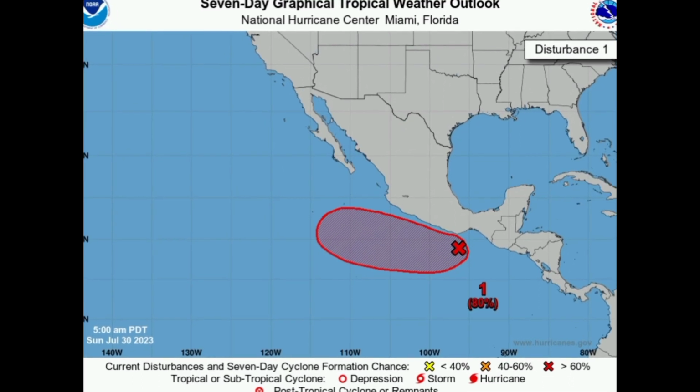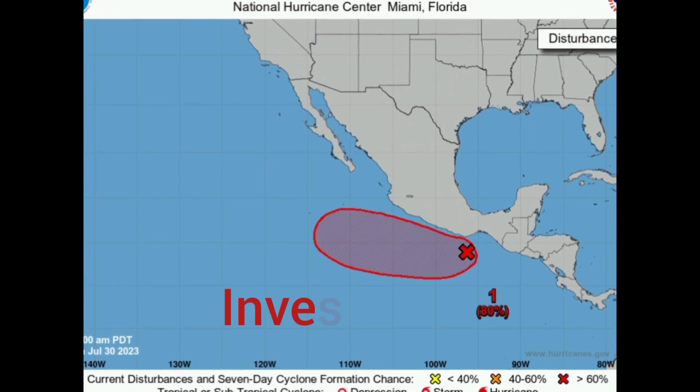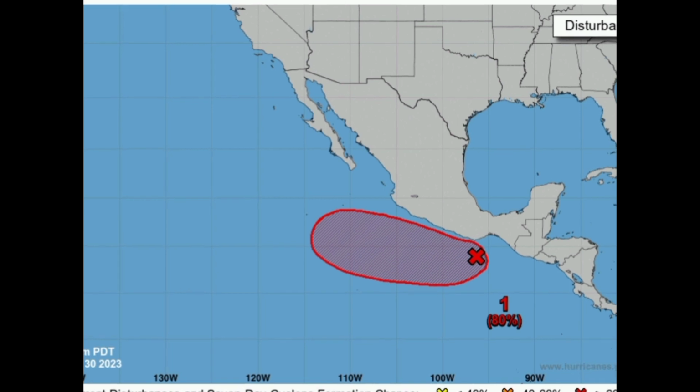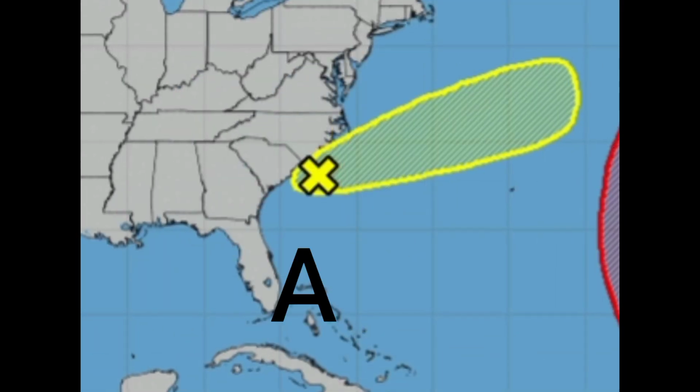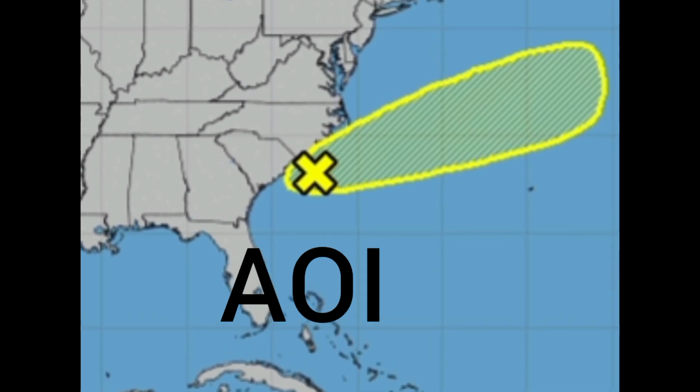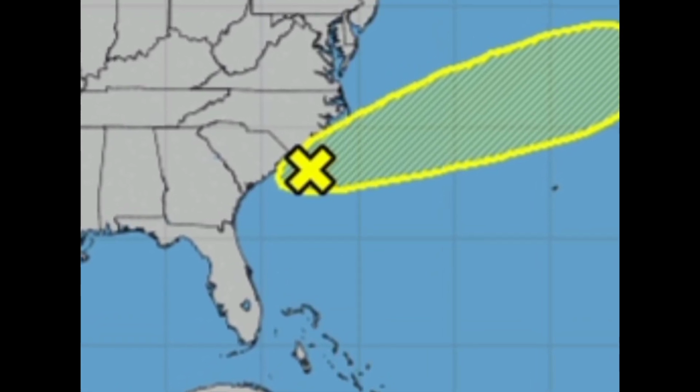A tropical disturbance dubbed Invest 96E is being monitored for development over in the eastern Pacific basin off the coast of Mexico. Meanwhile, over in the Atlantic, a new area of interest is identified, and so we will be looking at those systems in this video.